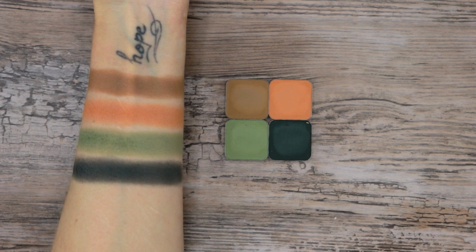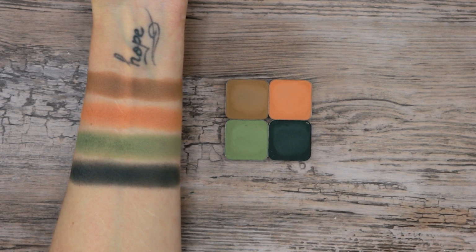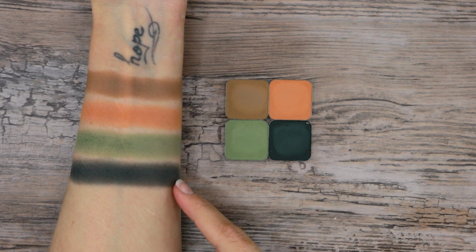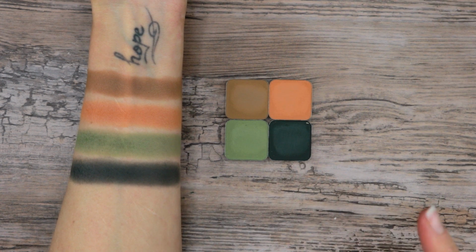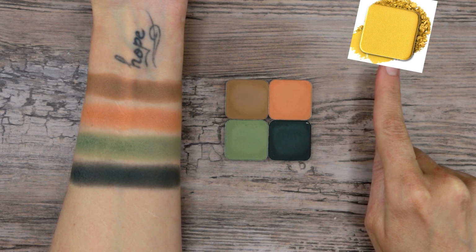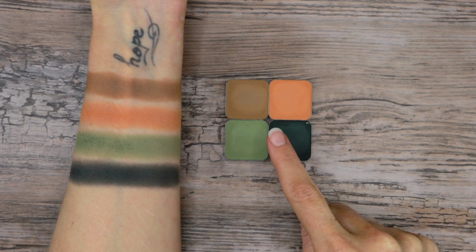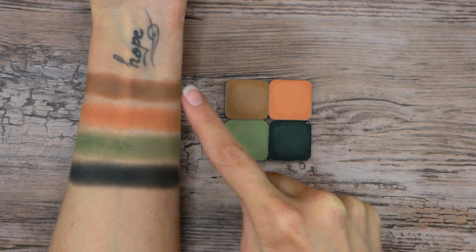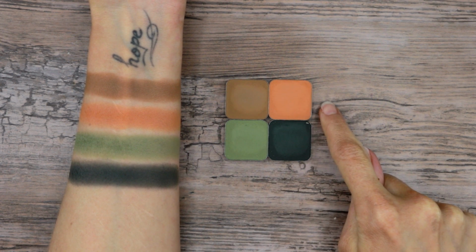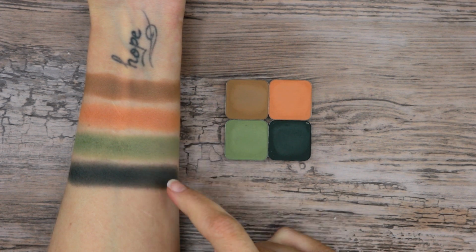This is quad number 3. This is more of a green quad, but it's also a bit toned down. This is Tiki Hut, Chickadee, Olive View, and Enchanted Forest. And I will say that if I had the yellow power pigment, I would probably switch out this shadow for the yellow power pigment, but I don't. But if you want to make this a bit more toned down, you could always do something like this. But if you want to spruce it up a bit, do exchange this one for a more yellowy one, a brighter yellow. Then you can go yellow, green, green.